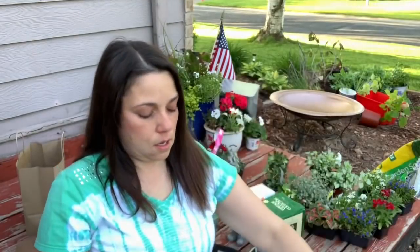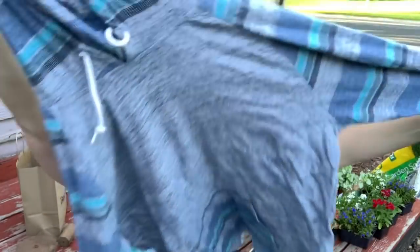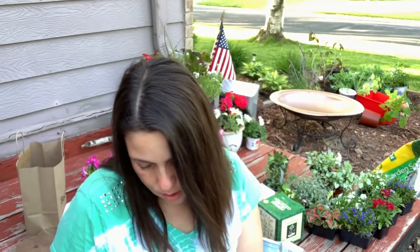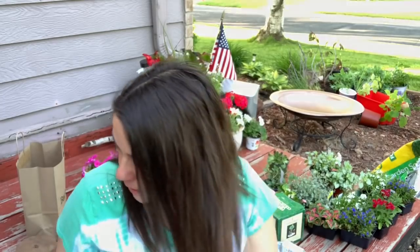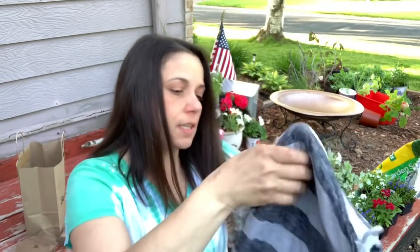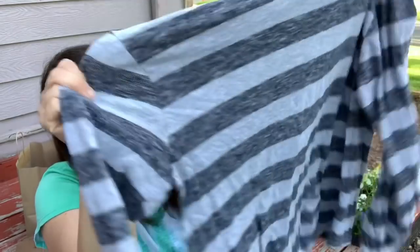So this is just a little hoodie. It's got like buckets. That was cute. The brand is On the Bias. I don't know. Never heard of it. But she was only asking, I think, 50 cents for this one. This one was also 50 cents. It's similar. Striped hoodie, thin. No pockets on this one.